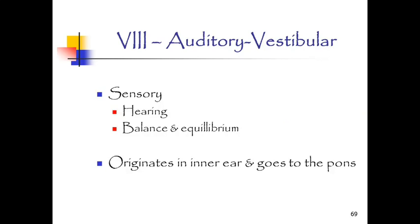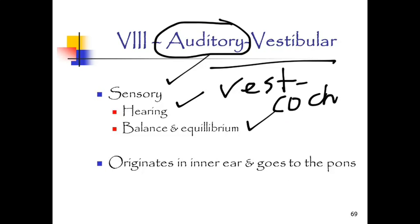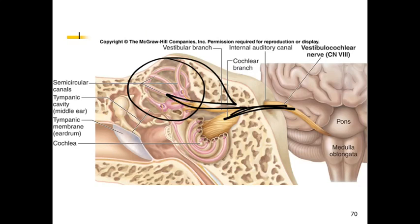The eighth nerve you've already seen in lab. This is the nerve coming off the ear. It is a sensory-only nerve. It branches into the hearing portion and the balance portion. It has about three different names. Some books will call it just the auditory nerve. Others will call it the auditory vestibular nerve, and your Amerman called it the vestibulocochlear nerve. So again, all the names suggest two portions of it, one going to hearing and one going to balance. When you look at your ear model, here's the nerve, and you see it has a branch going to the semicircular canals and a branch going to the cochlea.